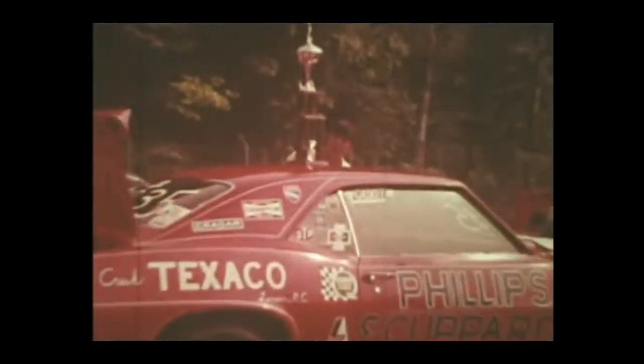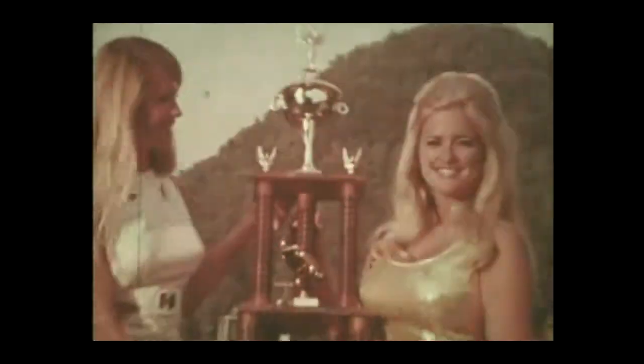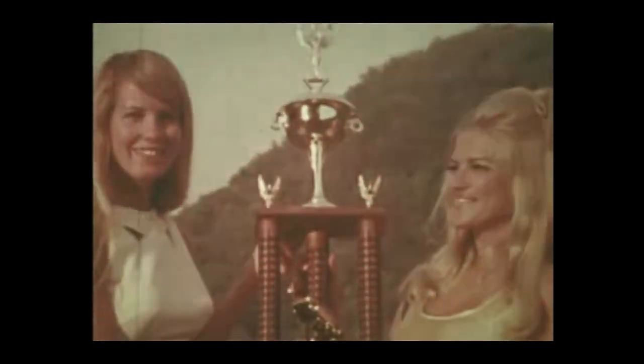Drag racing has come of age. In the spectrum of American sports, few match this spectacle for color and excitement. Drag racing? Well, it's anything but a drag.